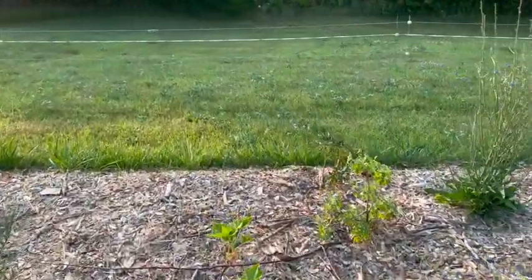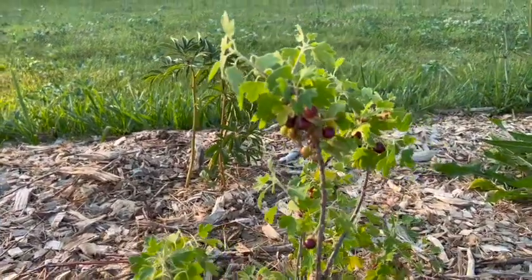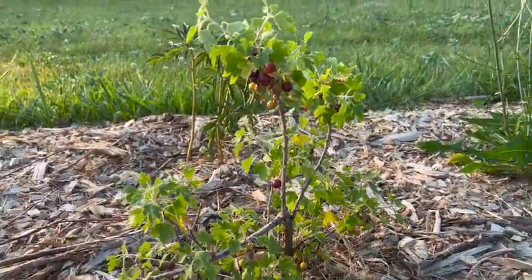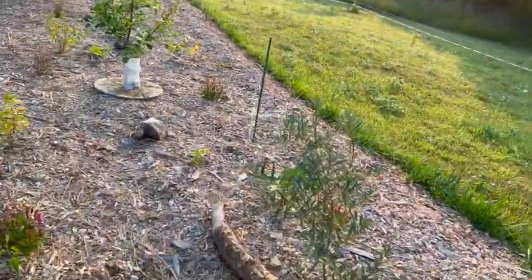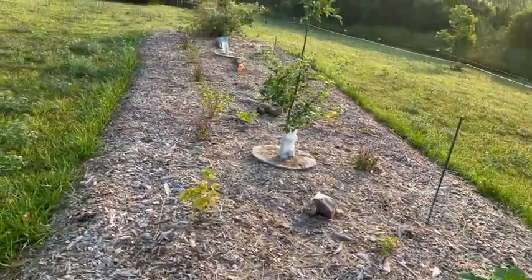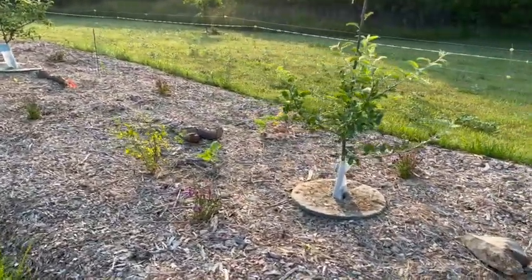The black currant has some fruit on it. That's a black currant right there. I like those black currant candies that you can buy. I might try to make some black currant hard candy.